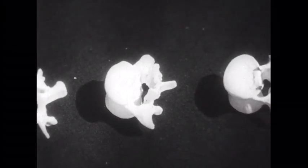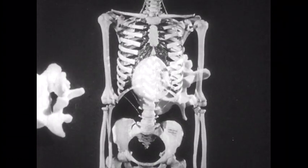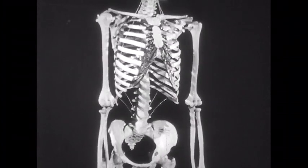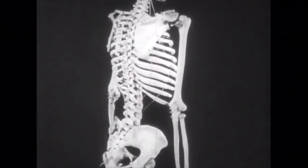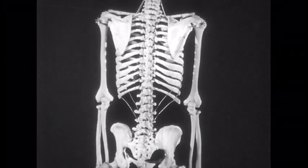The lumbar vertebrae are larger and stronger than those above. Being lower, they are subjected to greater weight bearing and strain. The lowest lumbar vertebra is joined with the sacrum. The sacrum, in turn, is joined to the bones of the pelvic area and forms a protection for the intestines, the bladder, and the reproductive organs.